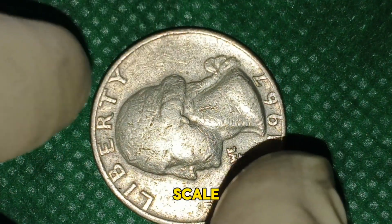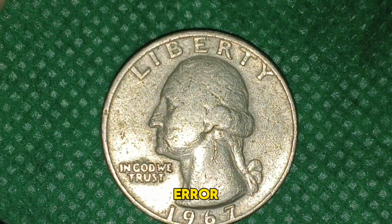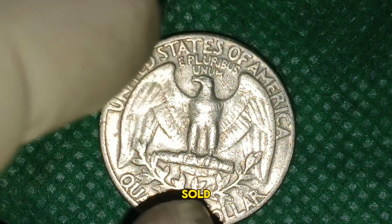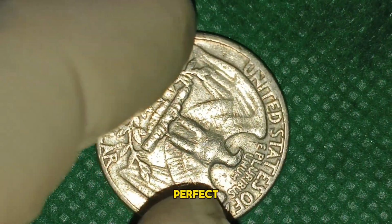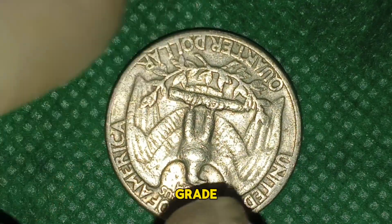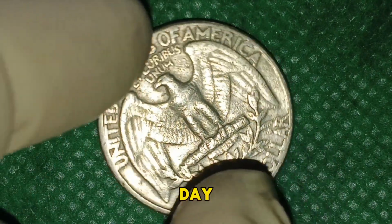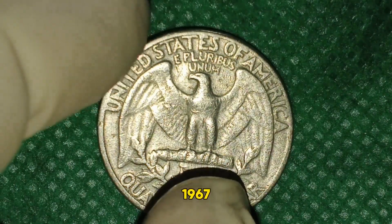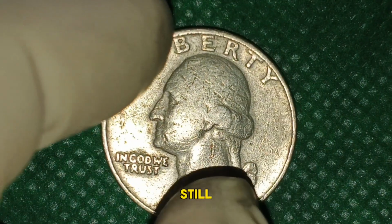Coins are graded on a scale from 1 to 70. A circulated coin, even if it's an error, won't be worth as much as a coin in mint condition. The quarter that sold for $1.8 million wasn't just rare, it was near perfect. It had a mint state grade, meaning it showed no signs of wear and still looked the same as the day it was struck. Most people don't know this, but finding a 1967 quarter in high mint state, even without an error, can still be valuable.